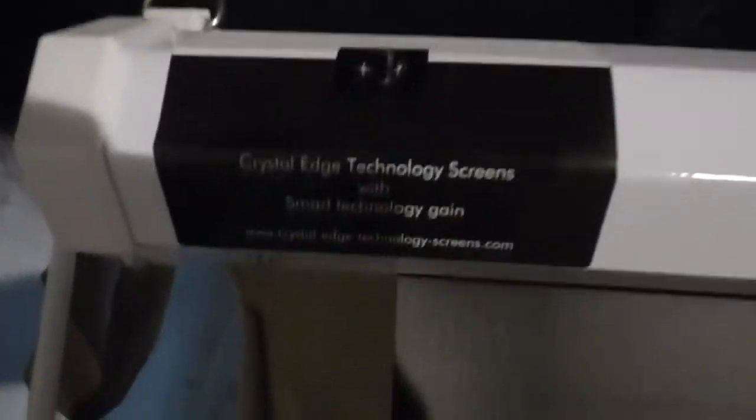Alright, so let's have a gander. Let's look at the screen. This is their Crystal Edge screen right there. Boom! I love it. Full remote control with it. Let me come over real quick and get the remote control. So, this remote control with it.